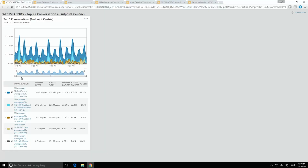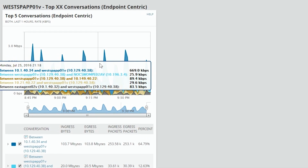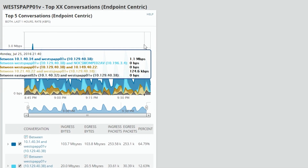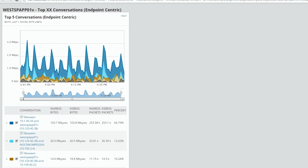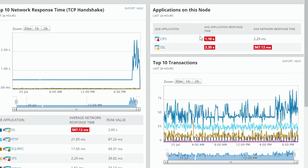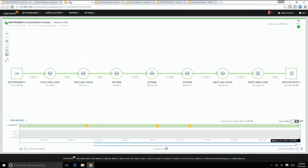So the first thing we're going to take a look at is NetFlow, which is one of my favorite modules because it really gives you good insight into not just the amount of traffic, but what that traffic is flowing between the app server and the database server. So if we look here, we see spiky traffic is normal. Nothing really jumps out at me as something new or unusual over the last little bit. So we'll come over here and take a look at the QoE again and see we've got some monitors in red, we've got our CIFS and SSL, and that's really pointing me towards an application issue.